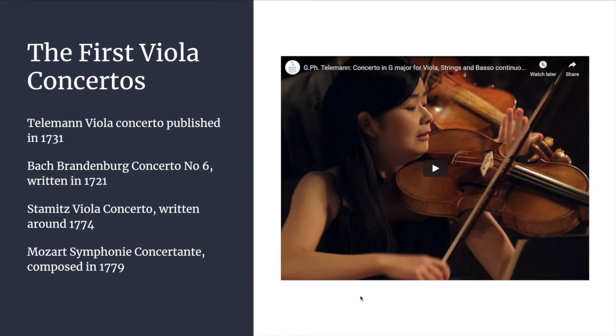So, the Telemann Viola Concerto is a beautiful concerto, and as you can see, this performance was done by a Baroque orchestra, and so they were using mostly period instruments, although the neck still looks to me to be longer, like a modern instrument, but she is using a Baroque bow. Then the Brandenburg Concerto Number 6, it was actually written in 1721, but it wasn't published.